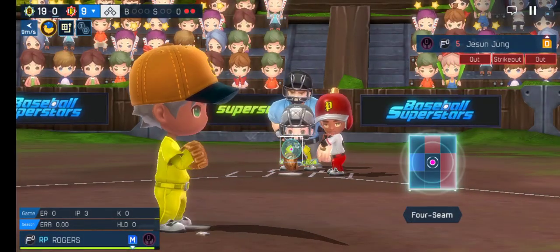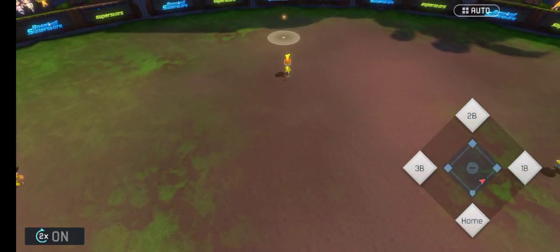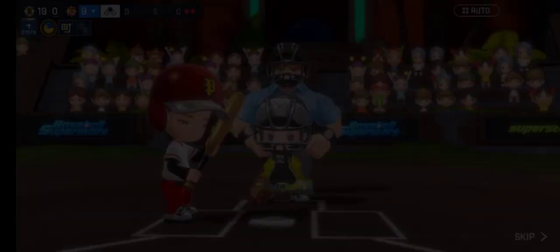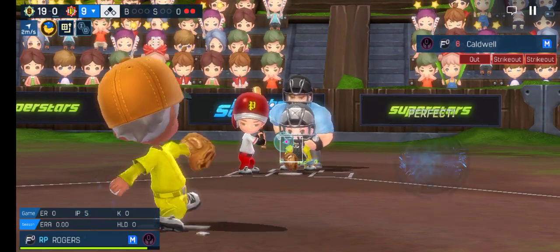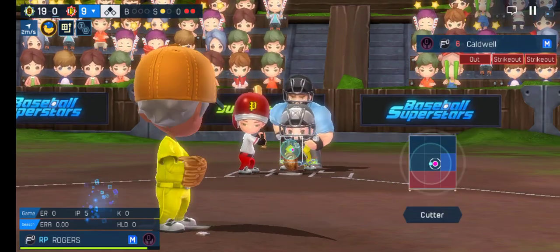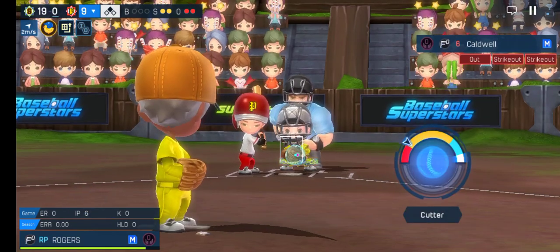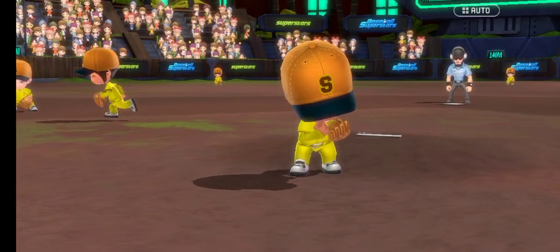He's at a clear disadvantage. It's not going to be an easy game for him. That's a hit. Popped up. Two outs. Will the reliever maintain this lead? Lets the ball by. Here comes the pitch. Three pitches, three strikes.